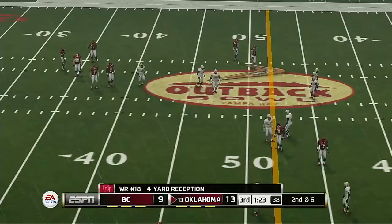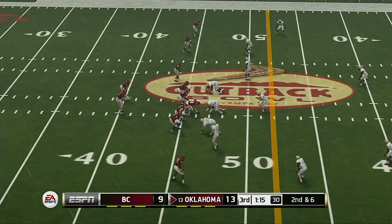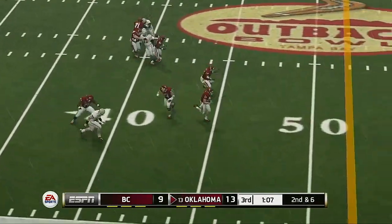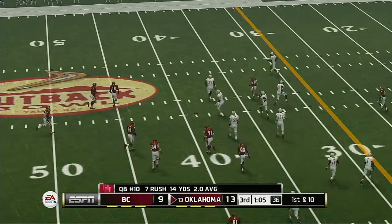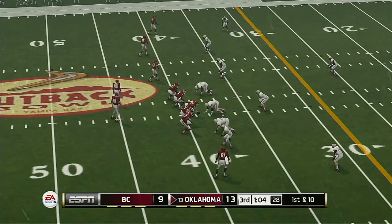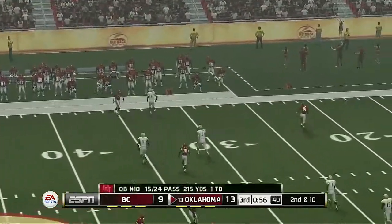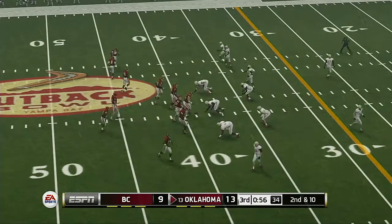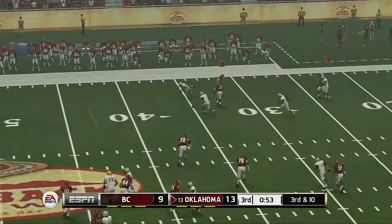Got his man. Oh, what a hit. He's on the run. Now he's going to run and watch out. He gets hit out of bounds at about the 39-yard line. The 39-yard line. It's second down. Okay, just like that. Just like that. Quick strike, and he drops it.